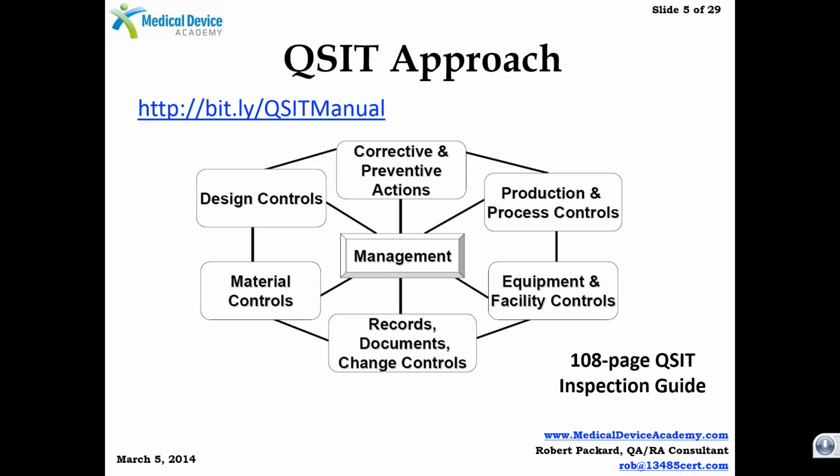It also can be something you might emulate yourself when you're doing internal audits to prepare people and make them more used to what an inspection's like. You don't want everything to be like your ISO audits. You might want to make a few of them like a mock FDA inspection.